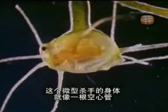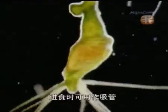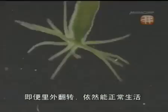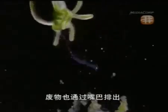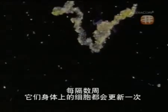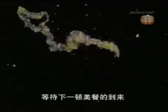This tiny killer's body is like a hollow tube, only 2 cell layers thick. It's used like a sleeve when it eats. It can even be turned inside out and still function. The Hydra's body design is so primitive that it ejects any debris through its mouth. Every few weeks, each body cell is replaced, keeping this remarkable creature healthy, ready, and waiting for its next meal.